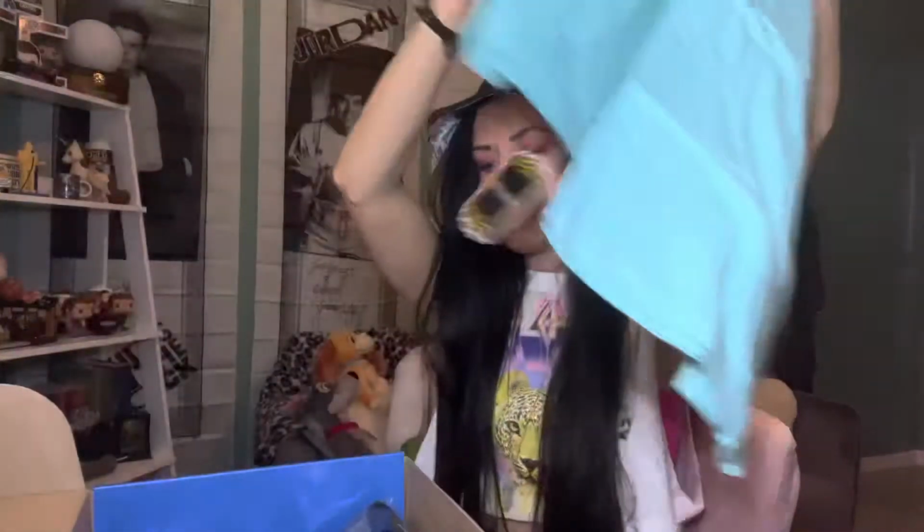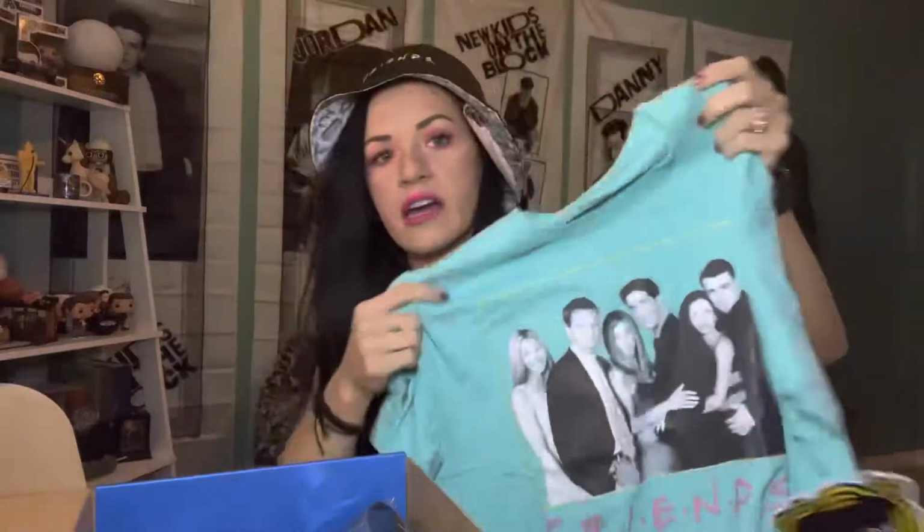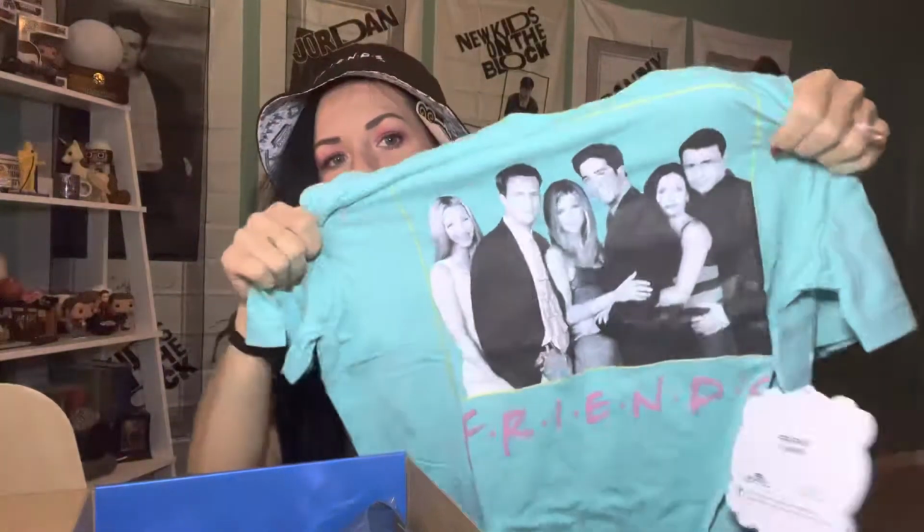Now, this looks like something I'm gonna like because it looks like it might be, oh, must have been just the light. It looked like it was gonna be tie-dye, but I digress. This shirt is super cute. I love the color. It's really soft. I like the style of it. And look, it's just simple. It's Friends. I like it. I would definitely wear this one. And it's so soft. Sometimes the shirts in these boxes are a really weird material, but this one I like.